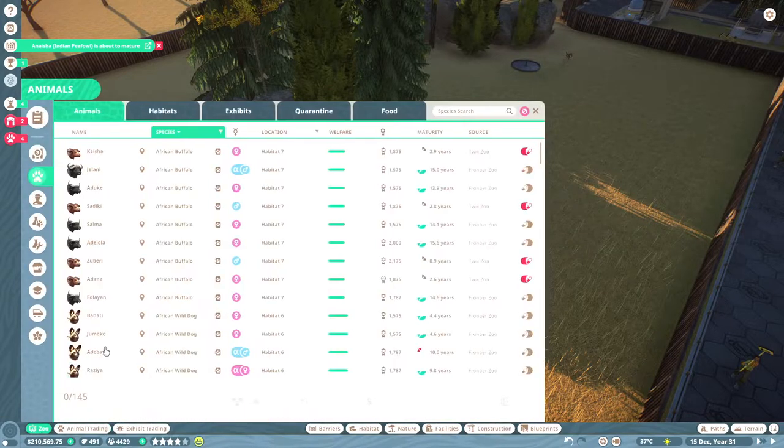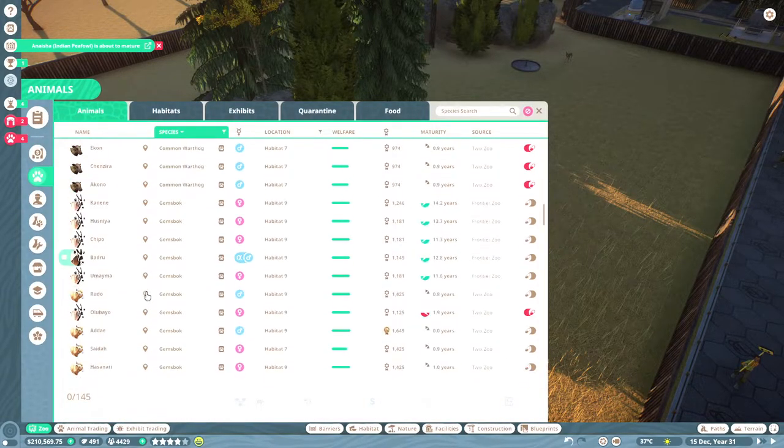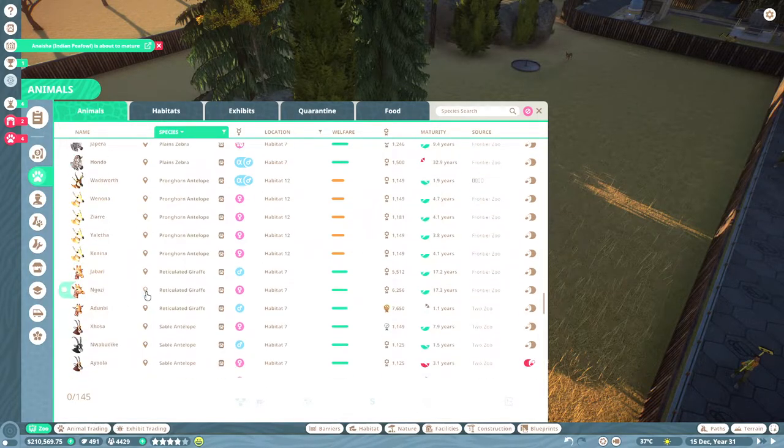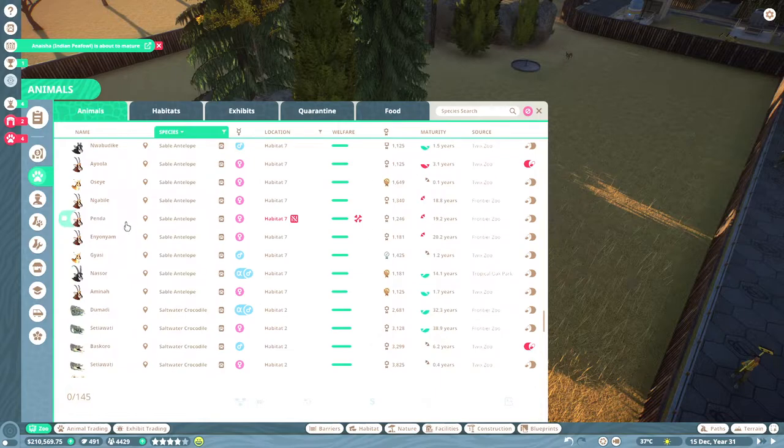Oh my goodness. So many frogs. Okay, let's... I don't know what I was doing. I was going to stop the pronghorn and something attacking each other. Where is it? Sable antelope. Is that you? No, you're a female. You're okay. Oh, you died.